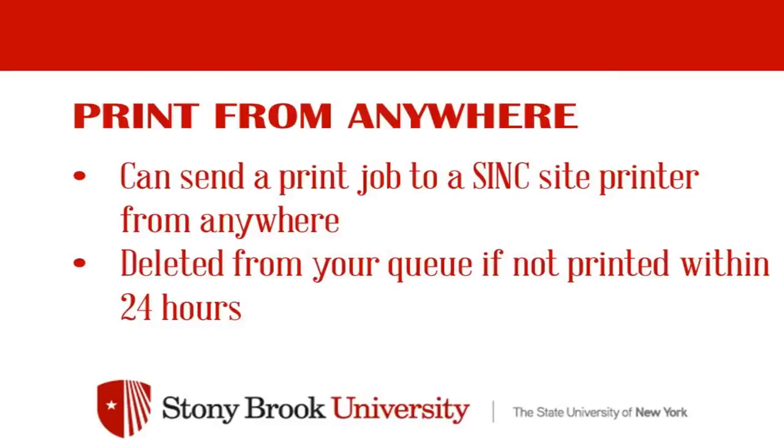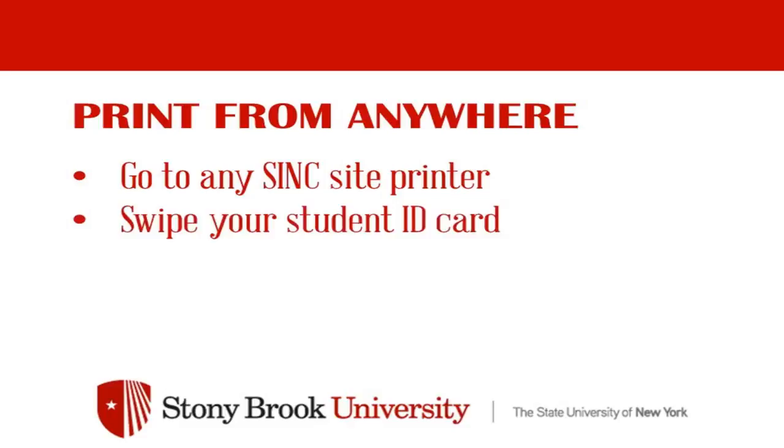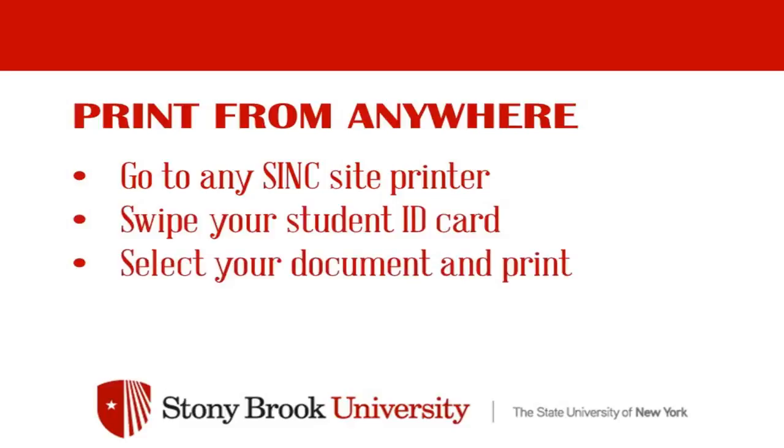Stony Brook has a Print from Anywhere feature. Once you have this set up, you can send a print job from anywhere to a SINC site. Within 24 hours of sending the print job, you must go to any SINC site printer, swipe your student ID card, and select the file you would like to have printed. So, if you're running late, you can print from home and pick up your document at the SINC site as long as it's within 24 hours.